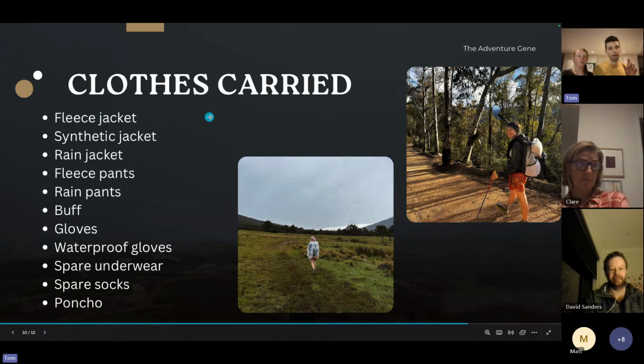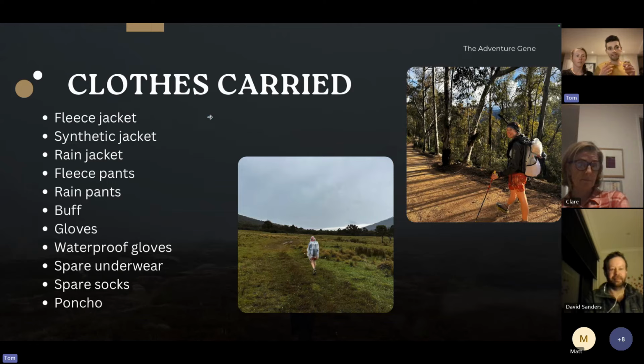So the first thing that you might notice about this list of clothes that we carry is that there isn't any down in there. We don't carry a down jacket. For us, all of the clothes that we carry, we want to be able to wear whilst walking, because the time when we are most cold is when we're walking, when it's in the wind and rain. If we're at camp, we're not cold because we're in our tent in our toasty sleeping bag. So we don't really have camp clothes and moving clothes. It's just all clothes are for moving, because the warmth for being stationary is your sleeping bag.